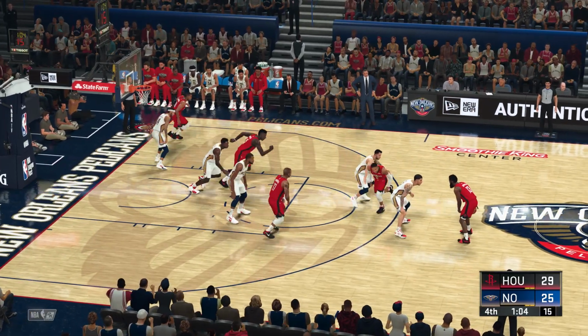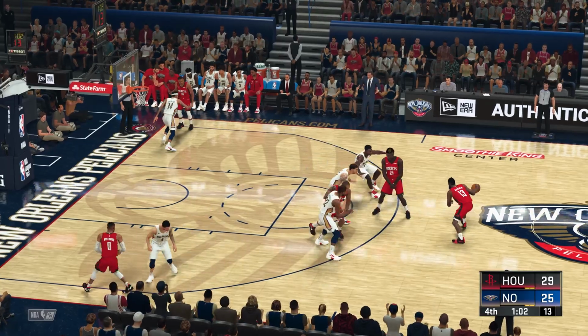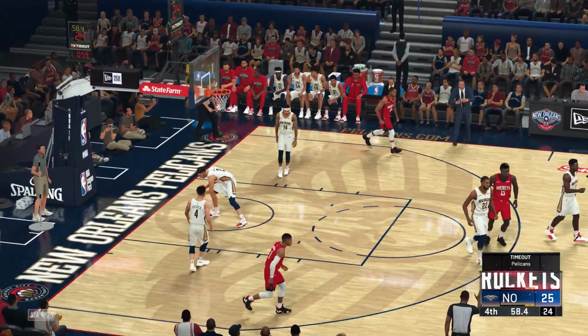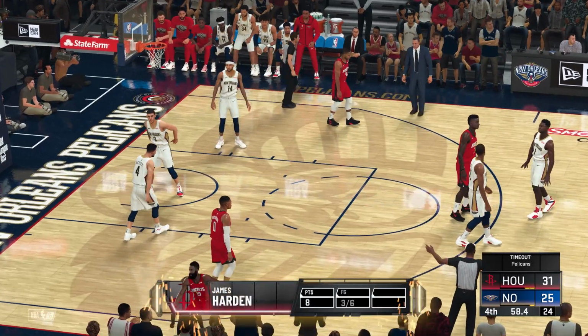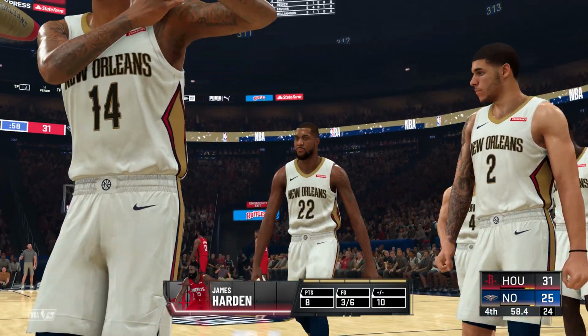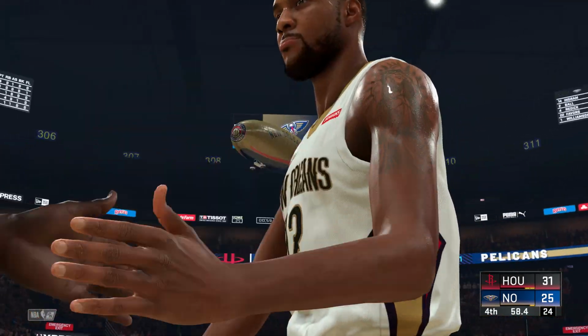Ball against Harden. And it's Houston with another. Now a timeout called by New Orleans. They're trailing by 6. 58 seconds left here in the fourth quarter.